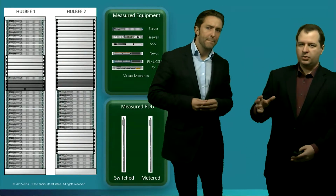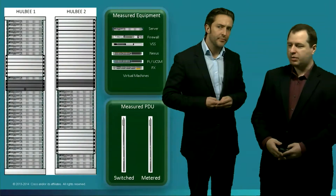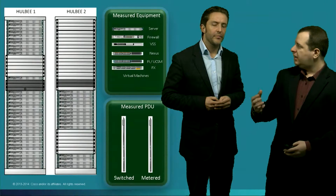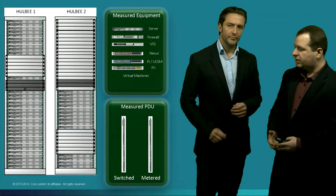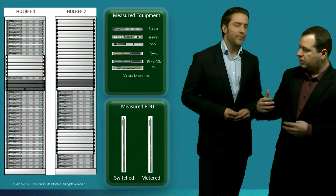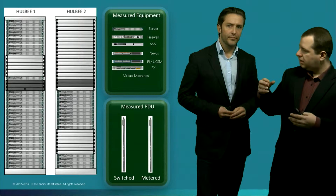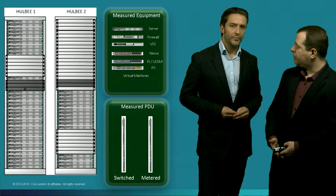So actually, you use the measured PDUs, they take out data. We will see that later on in the live demo, how you see that really coming into the dashboard live, also connecting and importing everything from UCS Manager, and also using that XML API from the UCS to actually connect to it and read all the power data out of the servers.